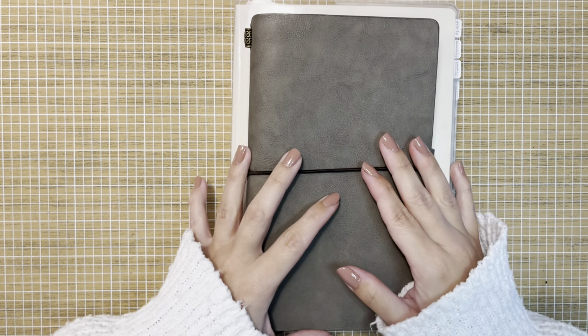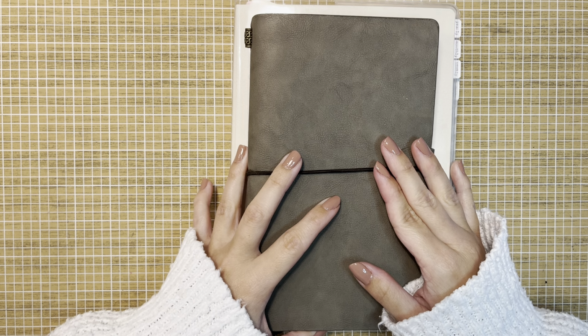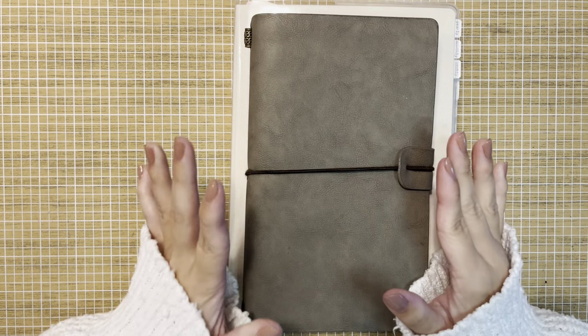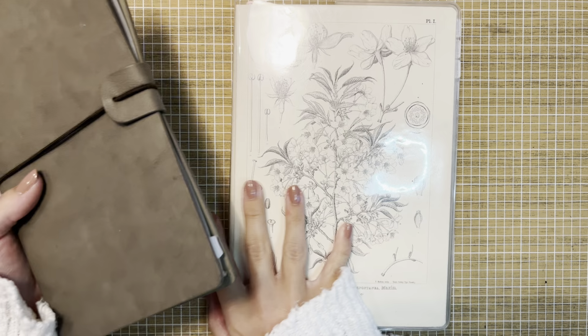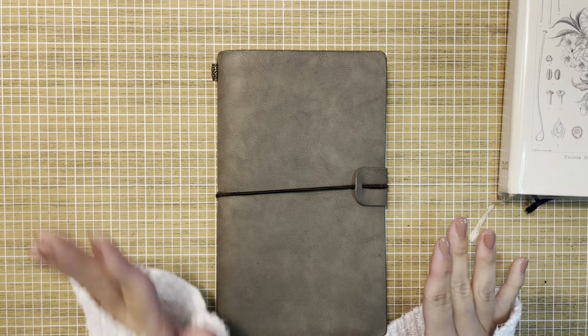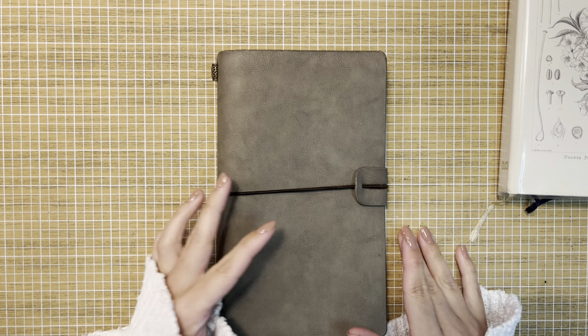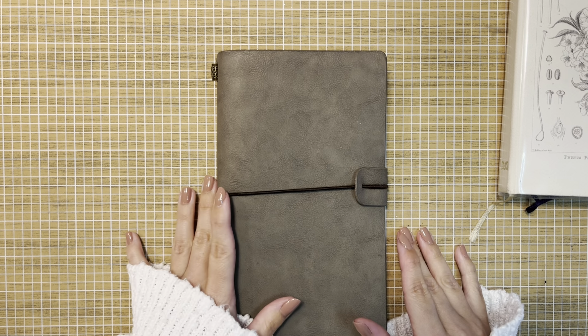In today's video, we're going to be doing a little walkthrough of my September setup for 2024. So first and foremost, we're going to talk about my budget planner. But before I get into that, I do want to just note that sadly, the Hobonichi Weeks is going to take a break for a month or two.